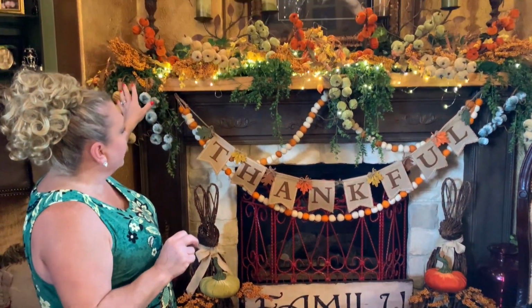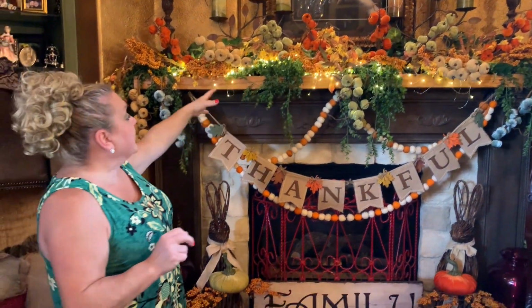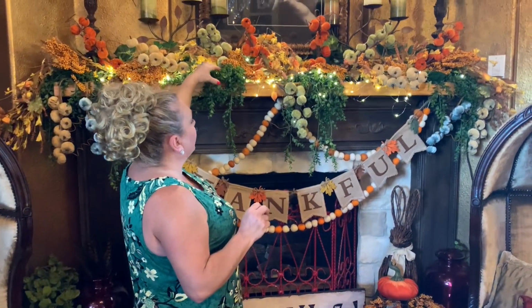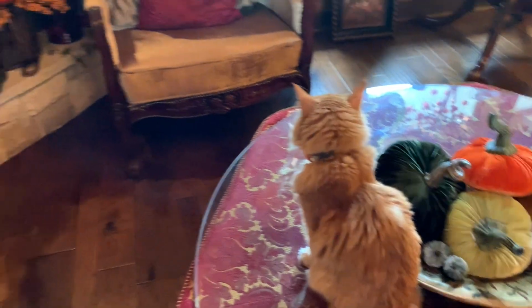This is also one of those things that continuously changes. I kept those. These are the pieces that were kept. William wants to be in the video. William, say hello to the Sweet Lifers. Say hello to the Sweet Lifers, darling.